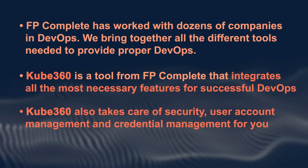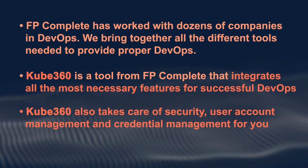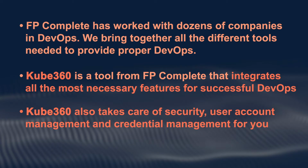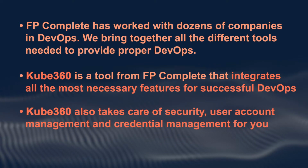You sort of have a choice between working with vendor-specific tools which only work in their ecosystem, or working with open source tools that sometimes feel like they're always changing, always shifting, and never quite doing everything you need. At FP Complete, we've served dozens of companies and been doing DevOps since before it was even called DevOps. We're experienced with bringing together all the different tools needed to provide proper DevOps, and we've created a tool called Kube360, which integrates a lot of the most necessary features.